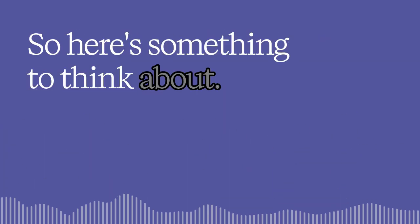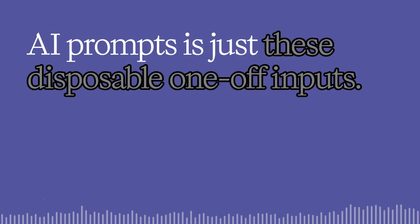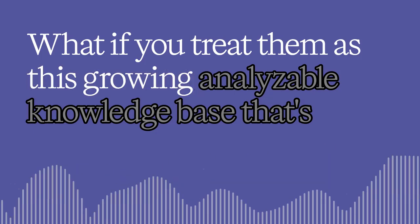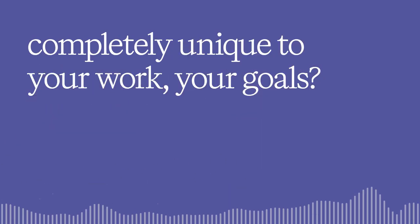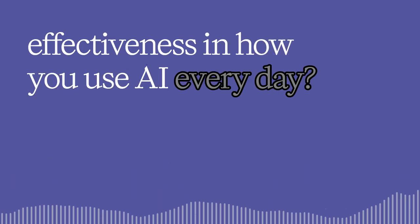Right. So here's something to think about. What happens when you stop treating your AI prompts as just these disposable one-off inputs? What if you treat them as this growing, analyzable knowledge base that's completely unique to your work, your goals? How could that unlock totally new levels of effectiveness in how you use AI every day?